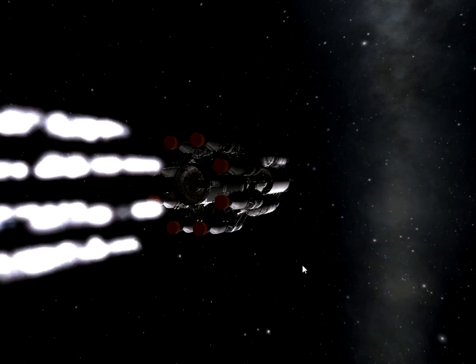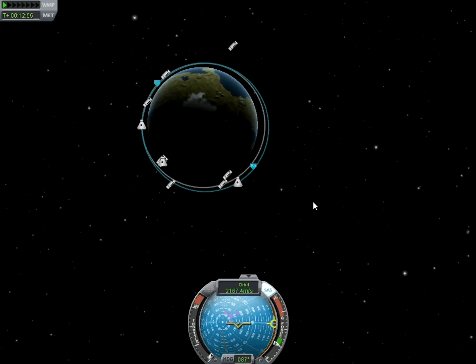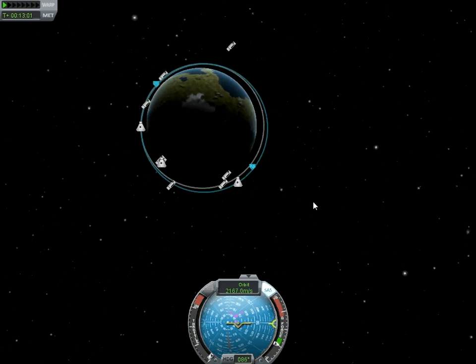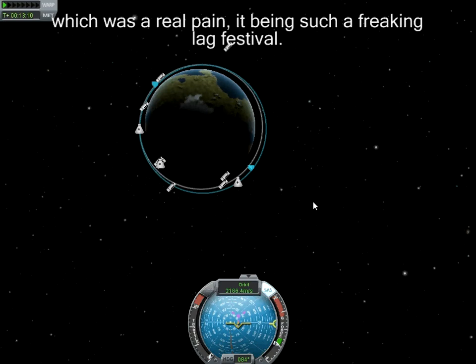We'll see. Okay, I screwed up the encounter. I jumped the gun and left Kerbin too early. So I loaded a quick save that had the bus, the interplanetary bus part of it, still in orbit, but the lander had already left for Duna. So I had to relaunch the lander. I'm going to make sure that my alignment is right this time, and then we'll head back out.